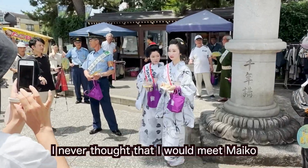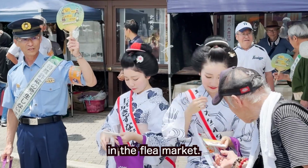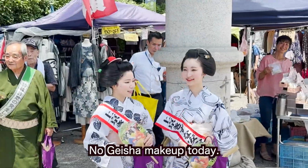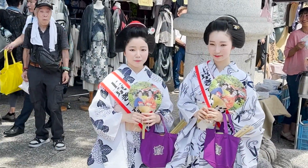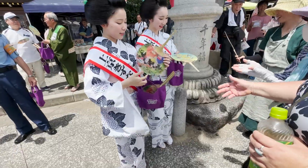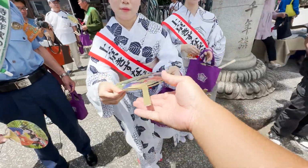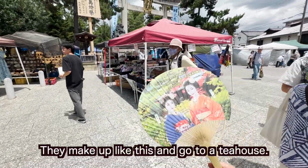I never thought that I would meet Michael in the flea market. The young apprentices of geisha. No geisha makeup today. It's still hot, about 33 degrees Celsius. They make up like this and go to a tea house.